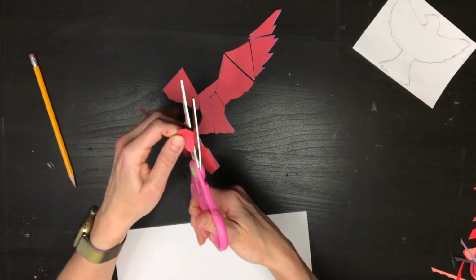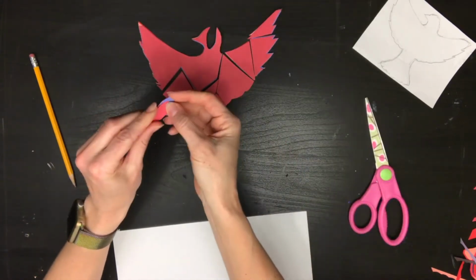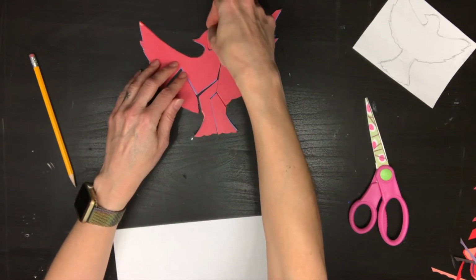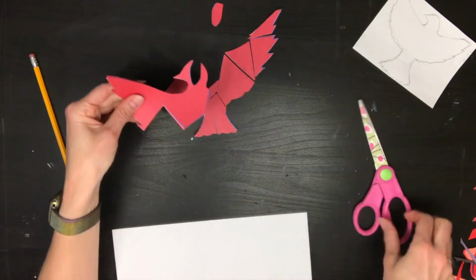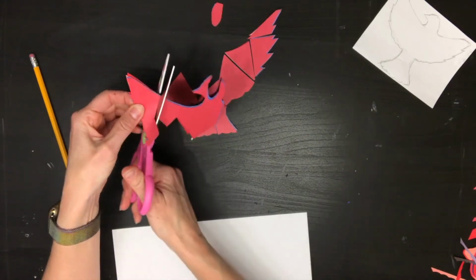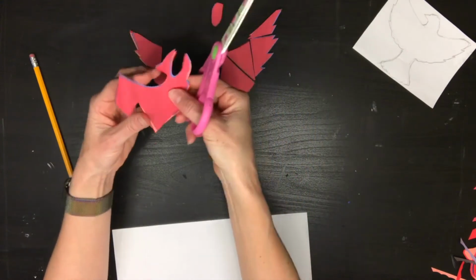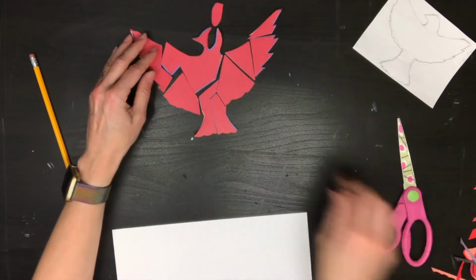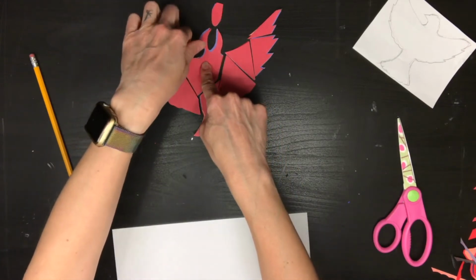Okay, so you can see that I just cut out a little oval shape out of the head. All of my other cuts had been straight. The oval shapes are much more difficult to do and to deal with. So if you don't want to do that, that's perfectly fine. They are a little bit trickier to put back together and to continue on with this project. So I would say stick with straight cuts if you are doing this kind of art for the first time.